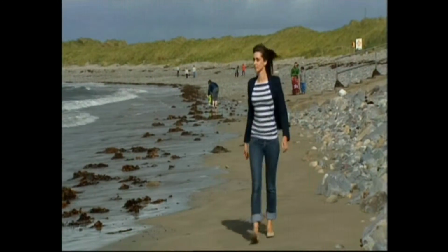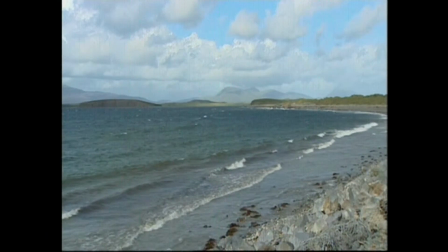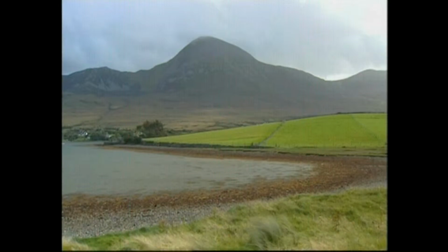As well as the beautiful beaches and scenery, visitors are also attracted here by the pilgrimage mountain of Crowpatrick, where many people still make the barefoot walk to the chapel at its summit.